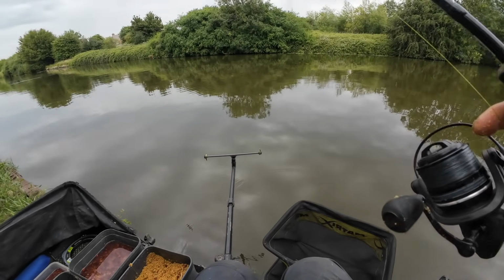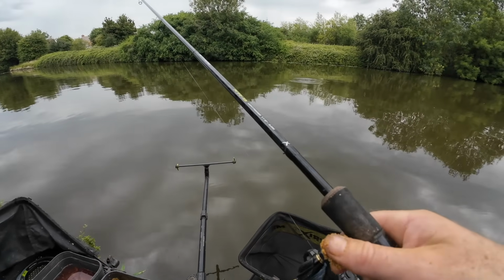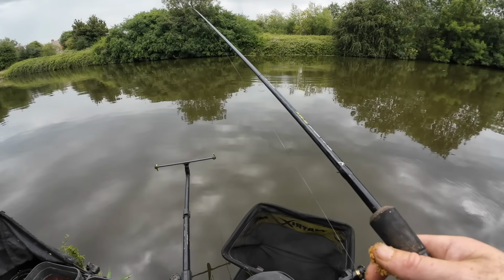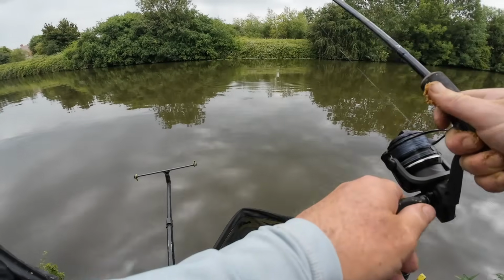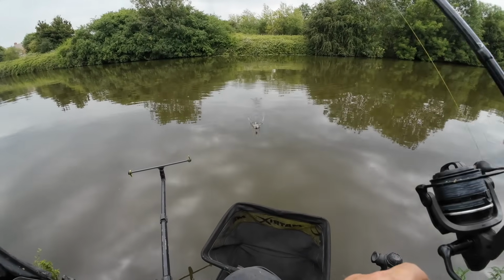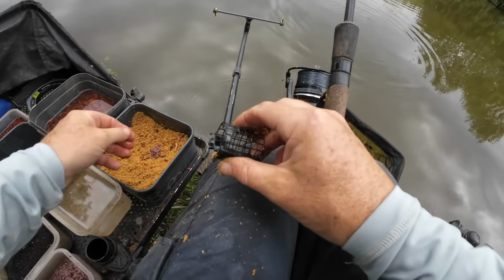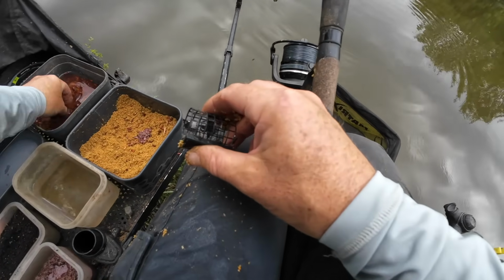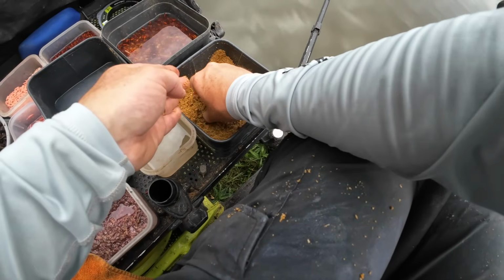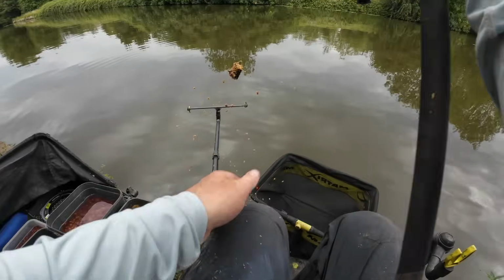But it's a big, wide, deep canal. Bit different to the Oxford. Not as deep as some bits. Some of the bits it's like 5 metres straight off the wall here, but actually it's only 3 or 4 foot off the wall. Just pop these in.